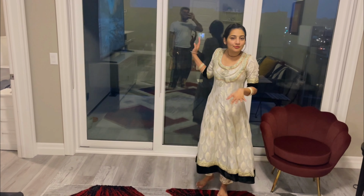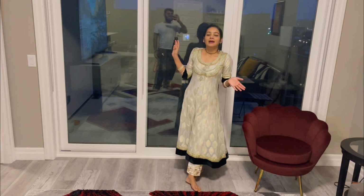Okay guys, so that was a quick tour of our house. We didn't do anything for the balcony yet, since summer is just around the corner and we are planning to put some plants in here, and I'm super excited for that project.